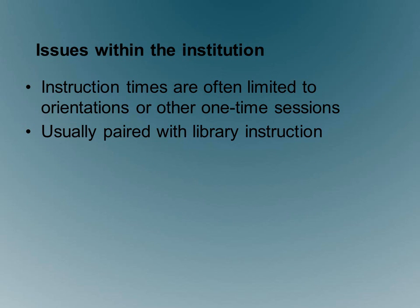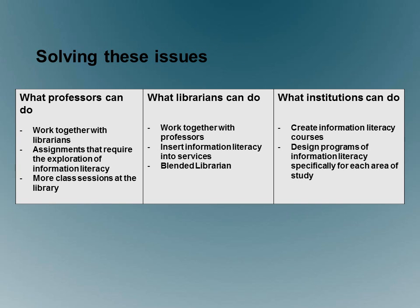In addition to students who might oppose information literacy, many academic libraries face other challenges. Many are only given limited amounts of time to teach information literacy, and these teachings may only occur during an orientation or when some professors send their classes to the library for a single session, and these sessions are usually paired with basic library instruction. So the question is, how can academic libraries provide ongoing information literacy instruction to students?